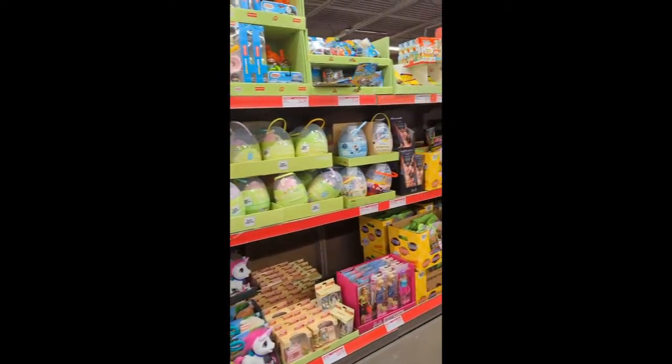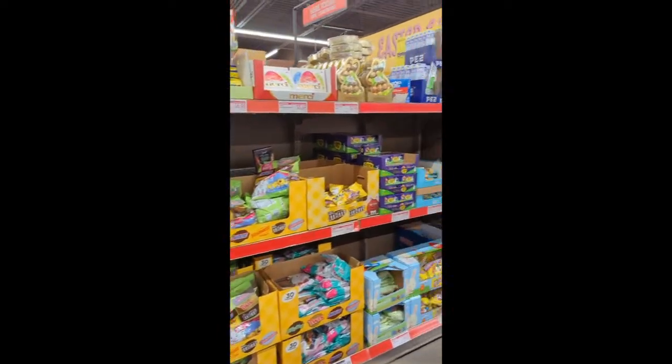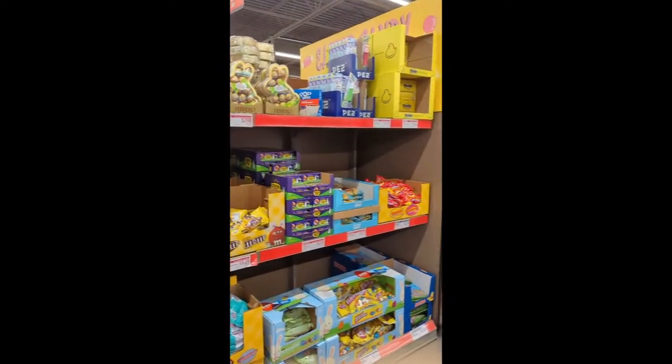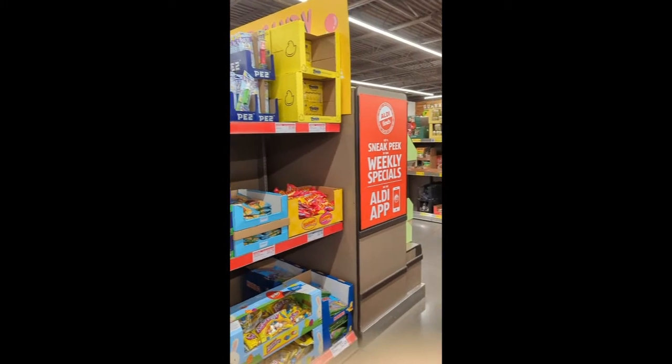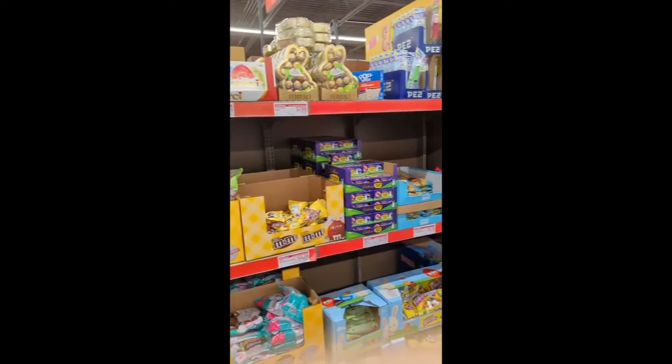I just love the fun specialty aisle. I always find something I want. It's ridiculous. Oh my God. Easter candy.